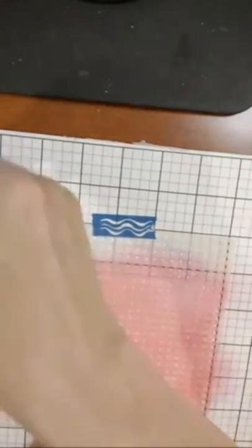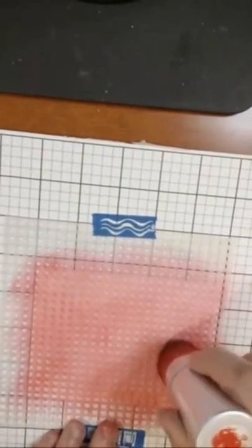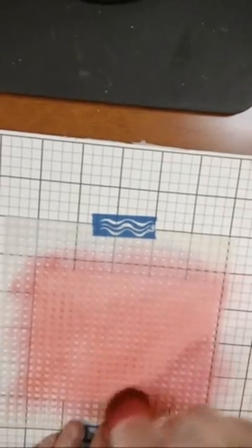So you can see when I do stencil, I usually do little bitty circles. Tom, he does the swipey thing. I do the swipey thing. So back and forth. You can do what you want.